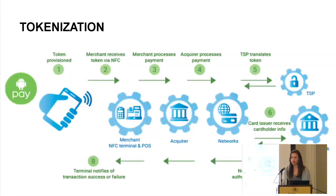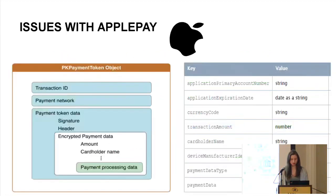So tokenization, this is the point of enrollment, was meant to be a much more secure way of making payments. So when you enroll your card into a mobile wallet, it's replaced with a virtual representation of itself, and the original value is placed in a token vault. The other thing that's important about tokens is they should only be valid for a short period of time, and they should be unique. But as it turns out, there are quite a few issues with this.